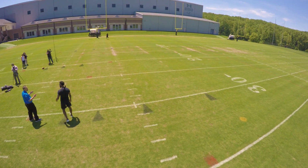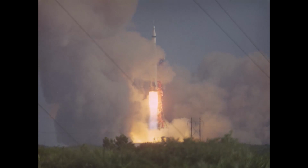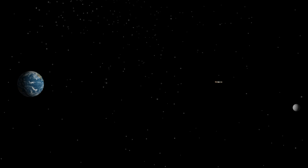Awesome. So throwing a football to where the player is going to be is kind of like launching a rocket to the moon. When the Saturn V rocket launched from Earth, the moon was a long way from where it would be 3 days later. The moon travels over 2,000 miles per hour. The rocket had to launch toward a spot where the moon would be when the astronauts arrived. In order to do this, it involved a whole lot of math.